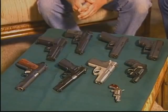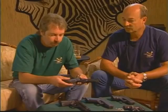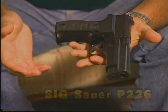First, we got the SIG 226. Very high quality gun, has a very good reputation for accuracy and reliability. The main thing I like about this pistol is typically out of the box, they have exceptionally good single action trigger pulls on them, and the gun is extremely accurate.